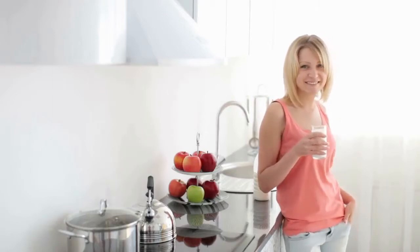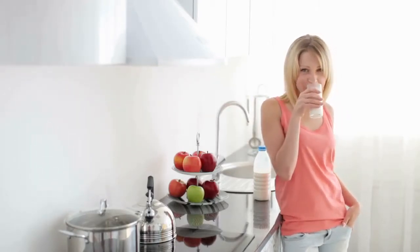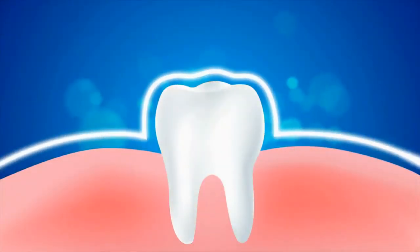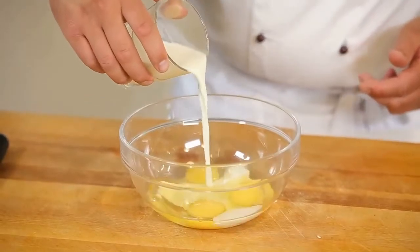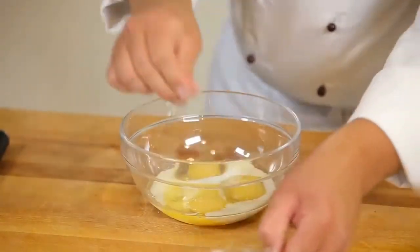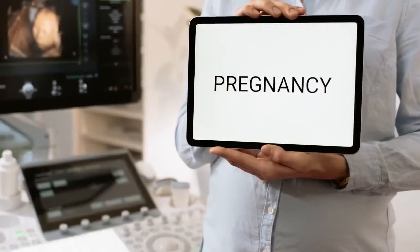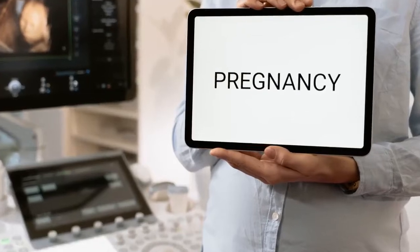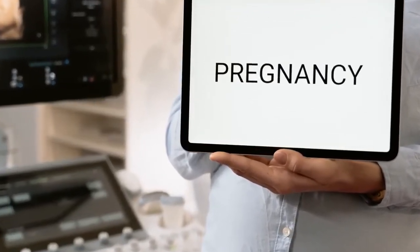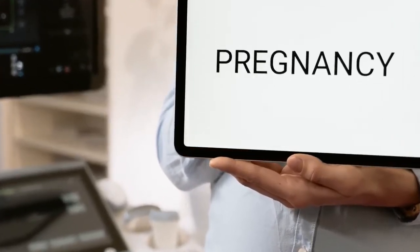It helps to regulate the levels of calcium and phosphate in your body. You need this to keep your bones and teeth healthy. Everybody needs vitamin D. It helps us to absorb the right amount of calcium and phosphate. It is especially important in pregnancy as it helps your baby's bones, teeth, kidneys, heart, and nervous system to develop.